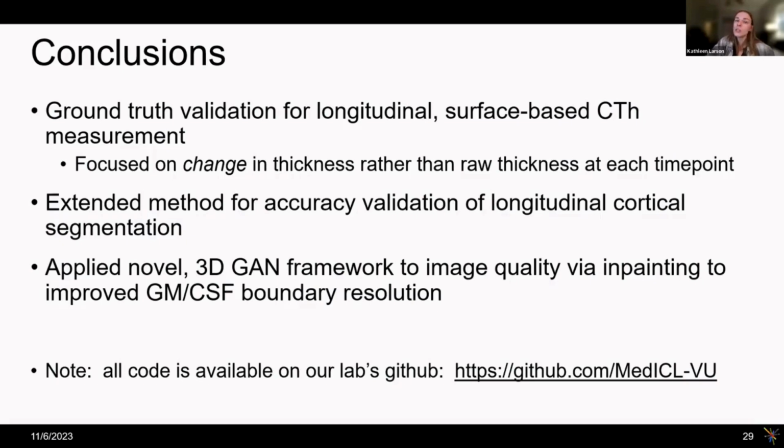And also, if you are interested in learning more about this, all of the code for these methods is on our lab GitHub. We're really big into open source data and providing all of our resources to be publicly available. So if you're interested, I encourage you to reach out to me and I can direct you to our GitHub.